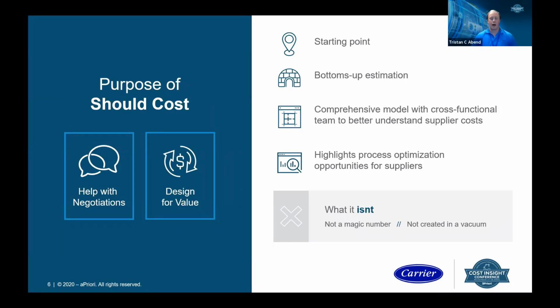Now into more of my area. For should cost, there's two main drivers of this, helping with negotiations and also design for value. Two traditional groups that we're looking at. We're looking at supply chain, and then we're looking at the actual design engineers themselves. We always start out with a starting point, specifically a question. What are we looking at? Are we looking at a new product? Are we looking at an old product? And what is driving this request?